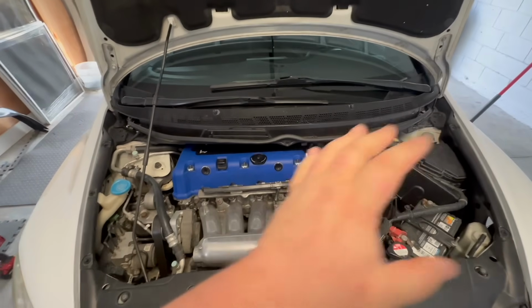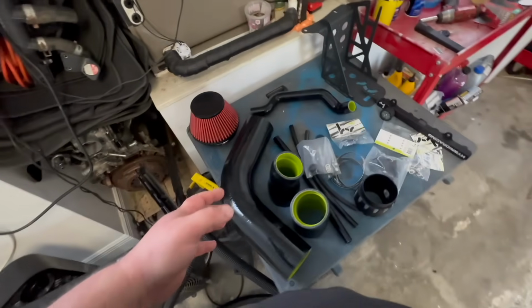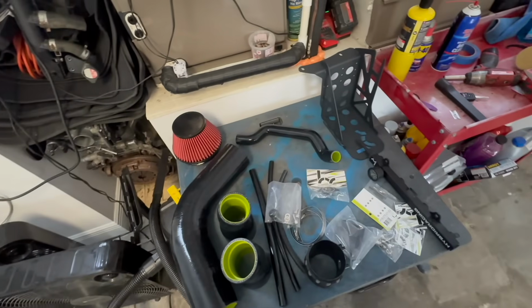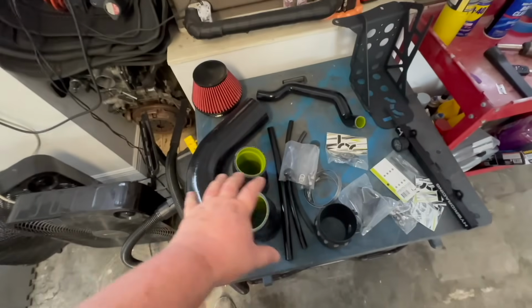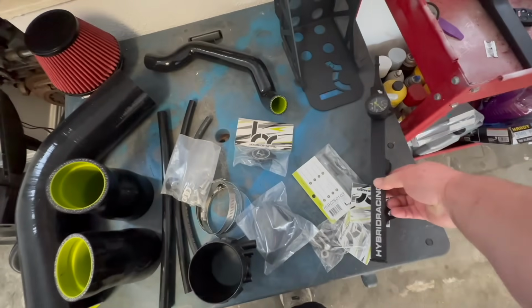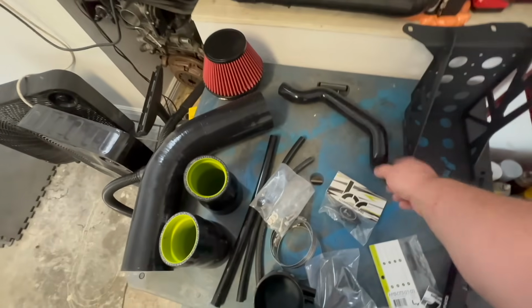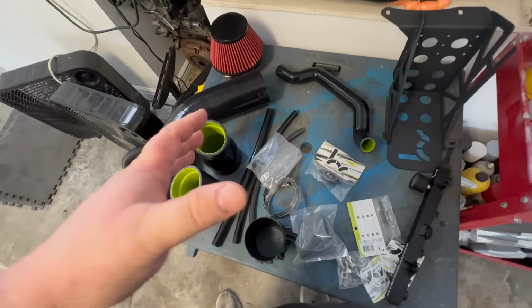Okay, it's time for a new intake for this car. And of course, we have gone with the Hybrid Racing cold air intake with the battery tray drop down. Comes with everything you see here. We also have a Hybrid Racing fuel rail we will probably install. So these are all the pieces that you need to install this, including an upper radiator hose. Again, they give you everything that you need.